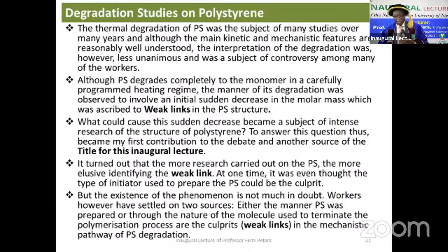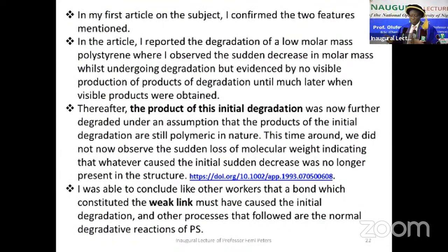In my first article on the subject, I confirmed the two features mentioned above. In the article, I reported the degradation of a low molar mass polystyrene, where I observed the sudden decrease in molar mass whilst undergoing degradation, but evidenced by no visible production of products of degradation until much later when visible products were obtained. Thereafter, the product of this initial degradation was further degraded under an assumption that products of the initial degradation are still polymeric in nature.